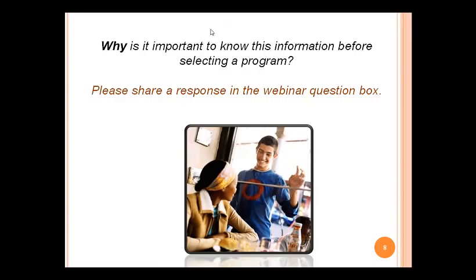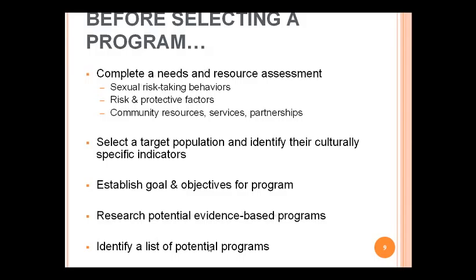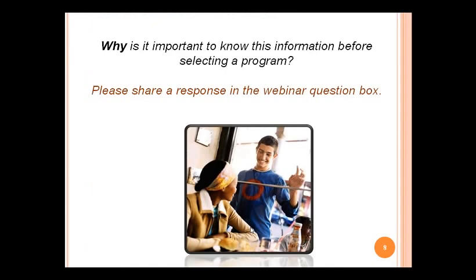Why is it important to know this information before selecting an evidence-based program? Please share a response in the webinar question box, slide 8. So again, why is it important to know this information before selecting a program? Please share your responses in the webinar question box.